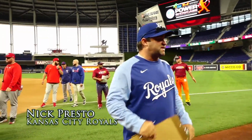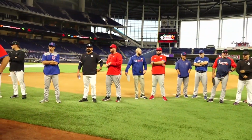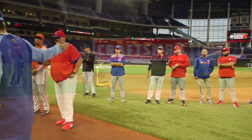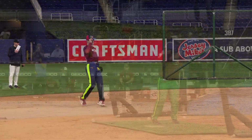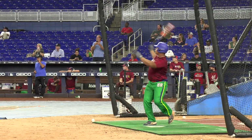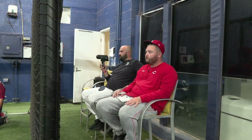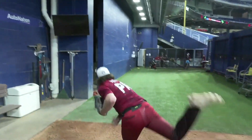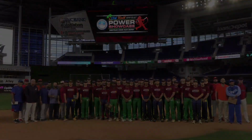Opportunity for you to get out of the stadium here. My name's Nick Presto. We got a bunch of scouts from different clubs. We're gonna do defense first. We're gonna hit. We're on the 60. If you're a pitcher, you go to the bullpen. It'll be a good opportunity for you to get some experience doing it.